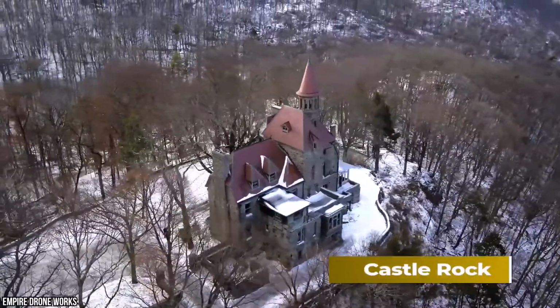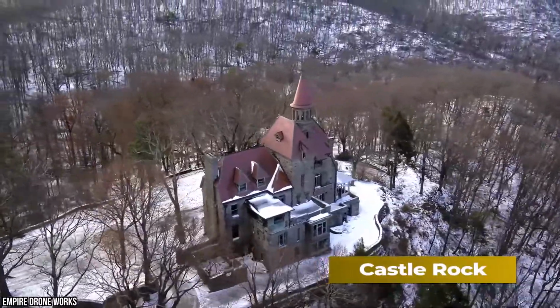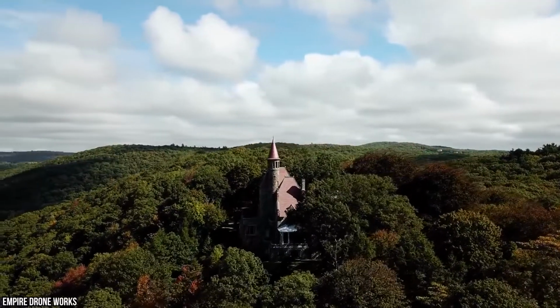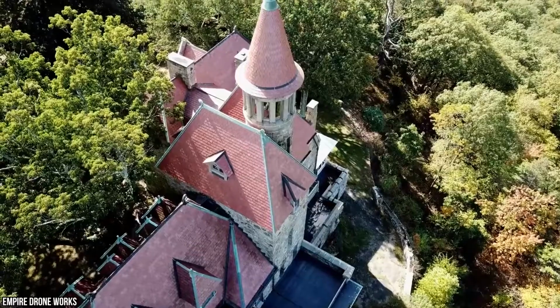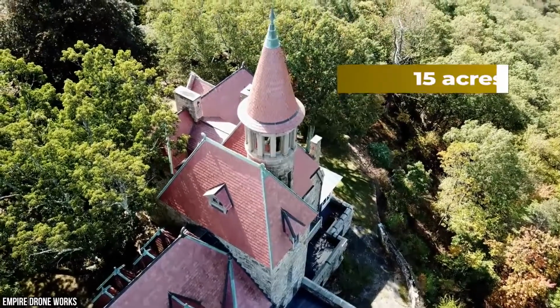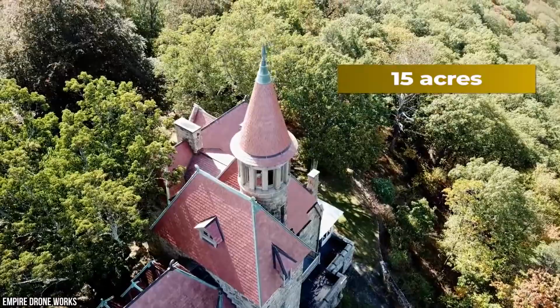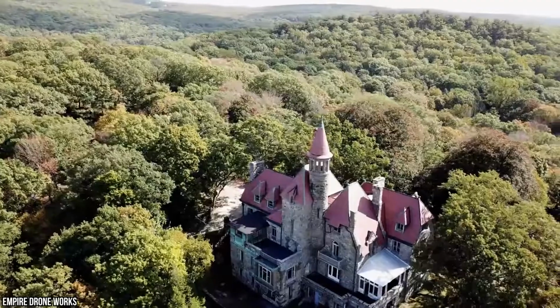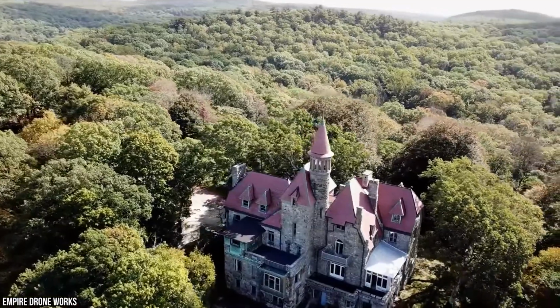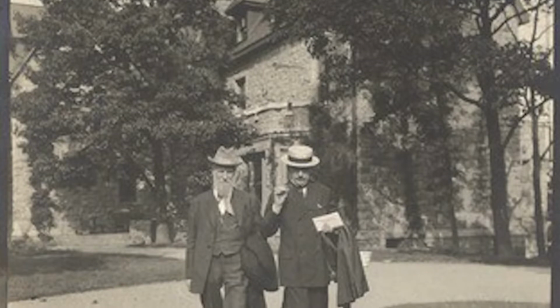Moving on, we want to introduce you to Castle Rock, located in Garrison, New York, an empty mansion that looks like it could be straight out of The Princess Bride, or Ever After. It's a true real-life castle. Built in 1881 on 15 acres of the rolling hills of New York State, this castle was constructed by William H. Osborne as a summer home. Let that sink in for a second. This majestic palace was his summer home. Hey, some people really do have the good life, huh?